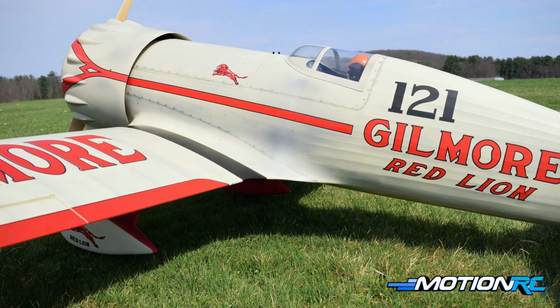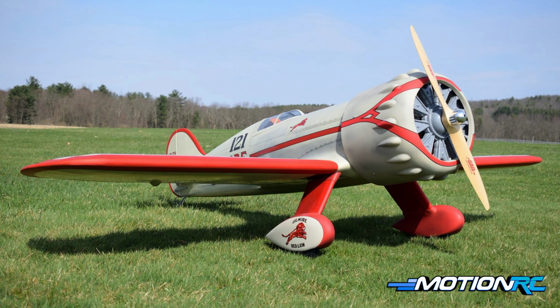And it's stunning in real life. It's a really beautiful aircraft. So Tony is all over the Squawk forums. He posts a lot of builds there. So if you want information on that model, check out Hobby Squawk.